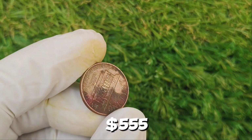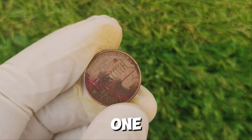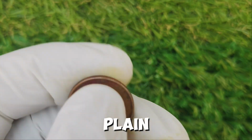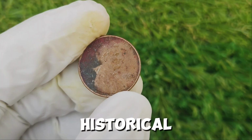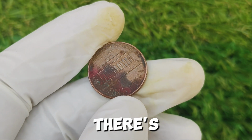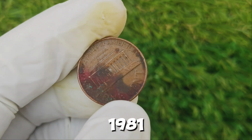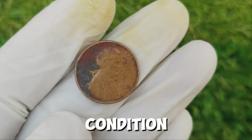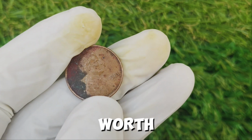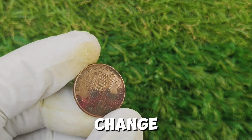So, to wrap it up, the 1981 1-cent penny might just be one of the most valuable pennies in your pocket, hiding in plain sight. With its historical significance, rarity in minting errors, and high potential value, there's more to this penny than meets the eye. If you find the right 1981 penny in mint or proof condition, or if it happens to have a rare minting error, you could be sitting on a small fortune worth millions, and who knows? Your next coin flip could change your life forever.